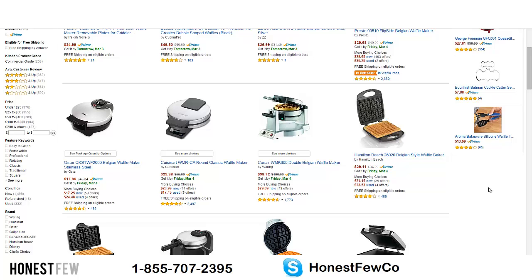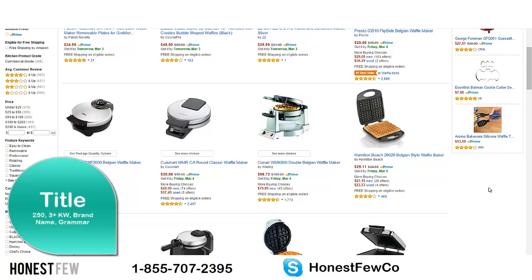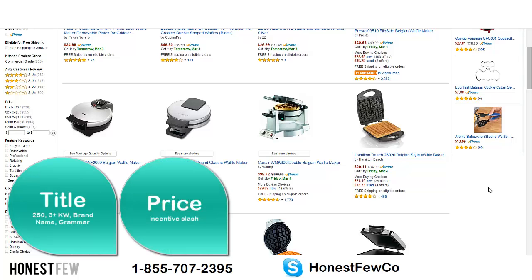Okay, so there you have it. 9 golden opportunities to optimize your listing right now. They're easy, they're actionable, and most people aren't taking advantage of them the way they should. To reiterate, we have title. 150 to 250 characters, hit some keywords, put your brand name in there, and make it read like a sentence. Number 2, we had price. A little drop, make the buyer feel as though they're getting a deal. Not too much, not too little.